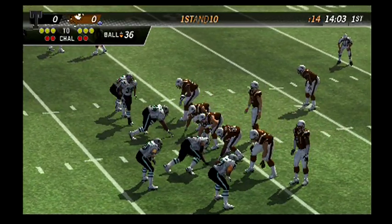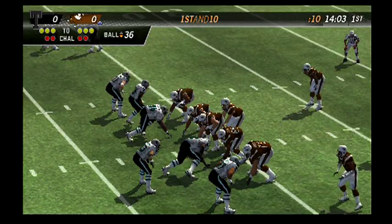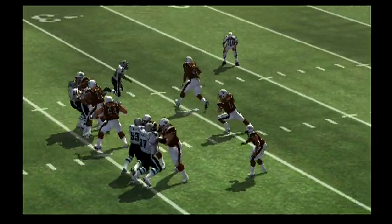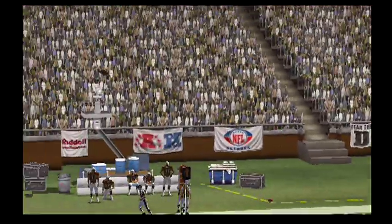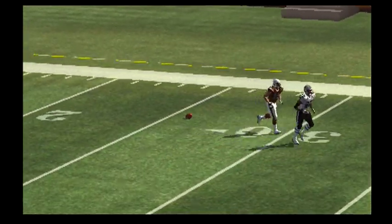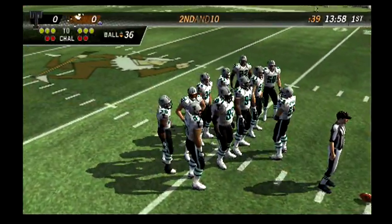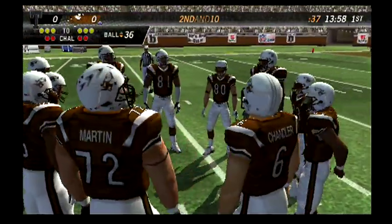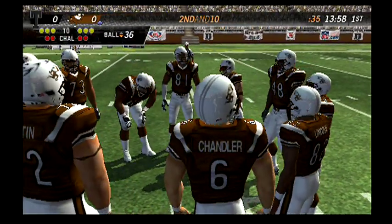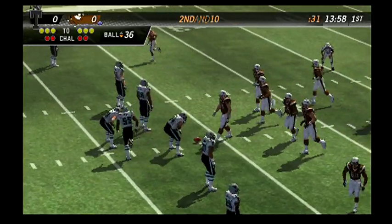Clear! Get it up! The Thunder come out in a nickel package. Blitz is coming. Closing in, looking for something long. Nearly intercepted. Good defense that time, and it saves them from giving up a big play. Second and 10. Ball on the 36-yard line.